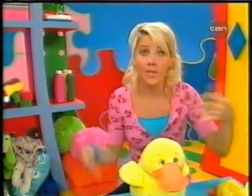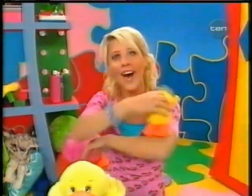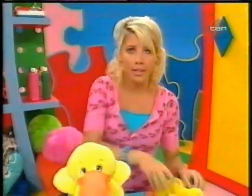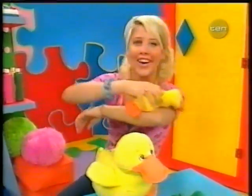Three little ducks went out one day over the hills and far away. Mother duck said quack, quack, quack, quack, but only two little ducks came back. Ooh, two little ducks? I wonder where they're all going. All right, over the hills and far away we go.